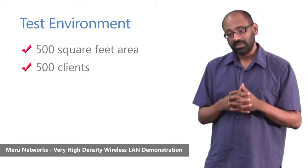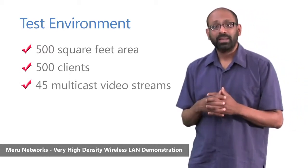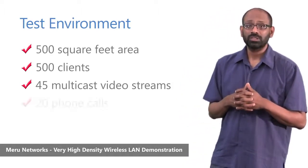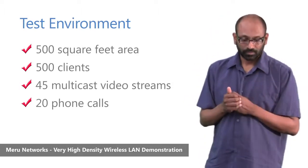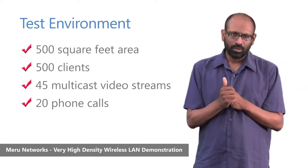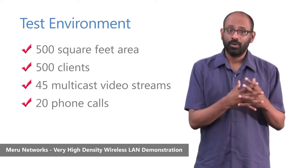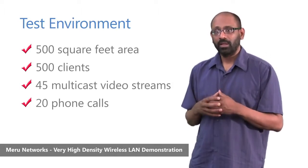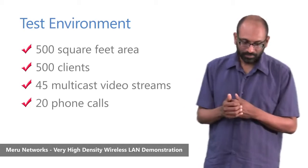In addition to this, we had 45 devices doing multicast video streaming, and we had 20 phones that were constantly doing phone calls. And of course, the total mix of these 500 clients was a mix of laptops, netbooks, iPads, iPhones, iTouches, BlackBerry, Nokia phones, Ascom phones, and a variety of other devices.